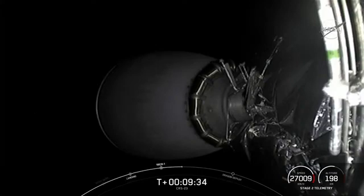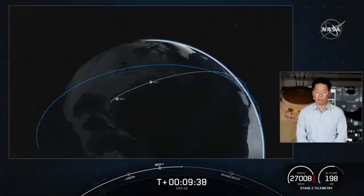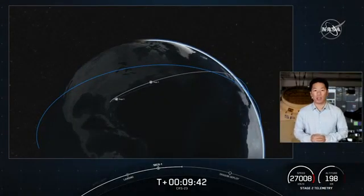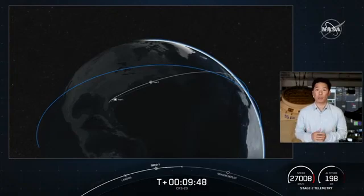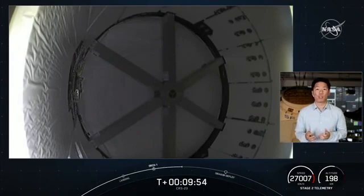And when this Dragon makes its way to the International Space Station, it will be joining the Crew 2 vehicle Endeavour, currently on orbit and attached to the International Space Station. It's going to be super cool to see 2 Dragons dock to the International Space Station once again. And again, for cargo, we will be delivering over 4,800 pounds of science, research, crew supplies, and vehicle hardware to the orbiting laboratory and its crew.